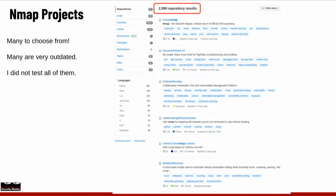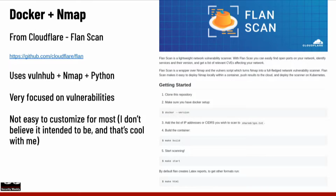So yes. I didn't test all of these projects. I just went poking around to find the ones that I was interested in. But the one that I had heard about is called FlanScan. It is from Cloudflare. They did a fantastic job with it. If their goal was to create a really easy way for people to do vulnerability scanning with NMAP, mission accomplished. Basically you're up and running in 3 commands, like legit.